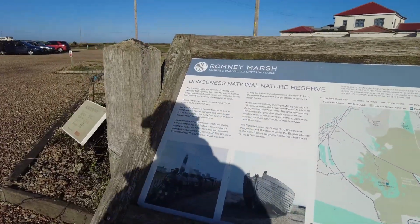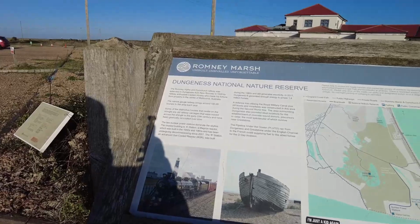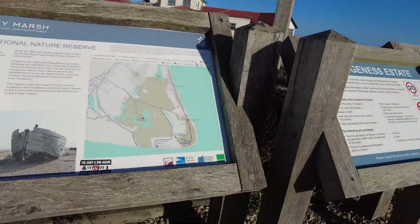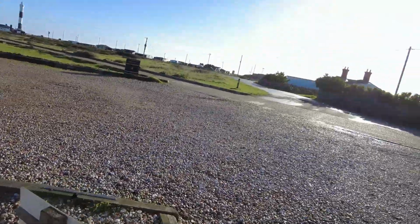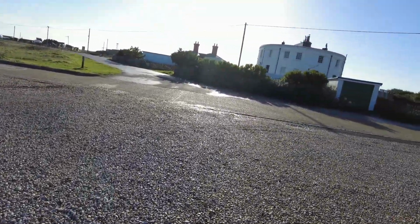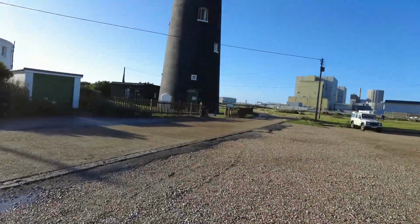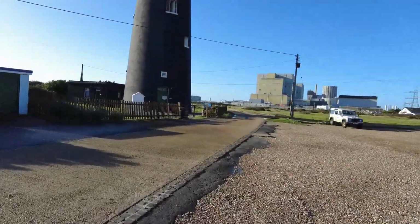There's a bit of information there on the marsh itself. Have a walk along the front here and just see what's about. Let's have a little look over here.